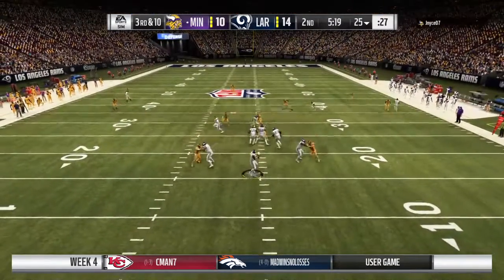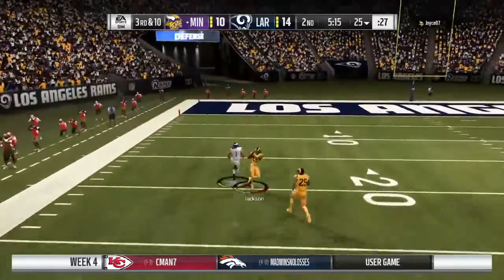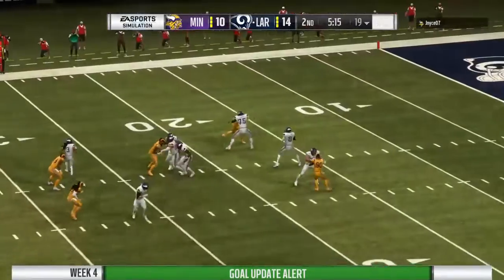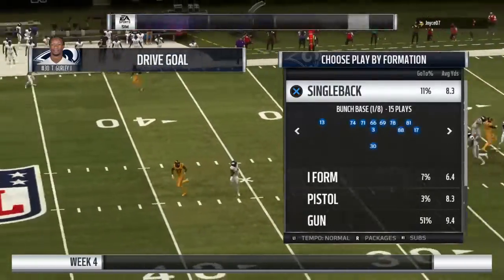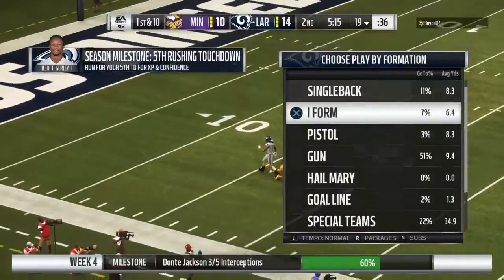To throw is Mariota. He's letting this one go for Fuller. Oh, and a bad throw there. It's intercepted. Dante Jackson picks it. And a big turnover there as his guys will get the football back.